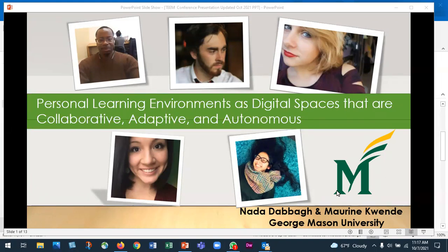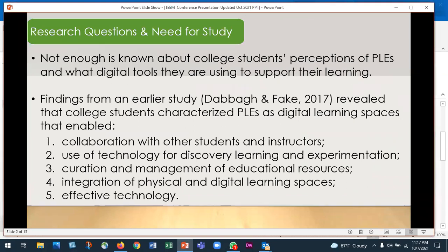So why this study? Well, we don't have enough data about college students' perceptions of personal learning environments and what digital tools they are using to support their learning. We conducted a study about 4 years ago in 2017 that was similar to the study that we're going to talk about today. And the previous study revealed that college students characterized personal learning environments, or PLEs, as digital learning spaces that enabled the following: collaboration with other students and instructors, the use of technology for discovery learning and experimentation, that they were able to curate and manage educational resources and learning assets.